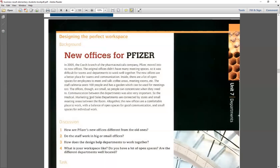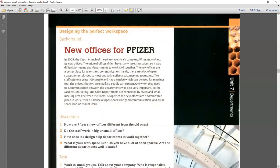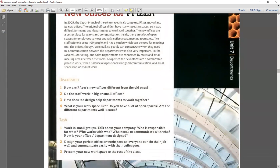Okay. So we have a number of questions here for this comprehension passage. If you look at them, how are Pfizer's new offices different from the old ones? So the company now has new offices. How far are they different? This is a good question. Do you know the answer?